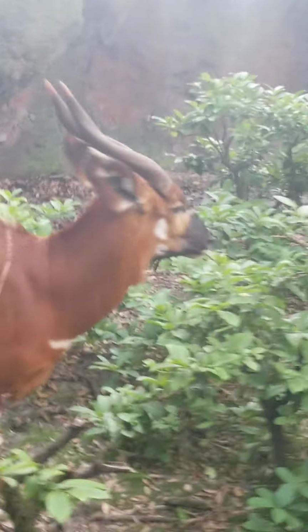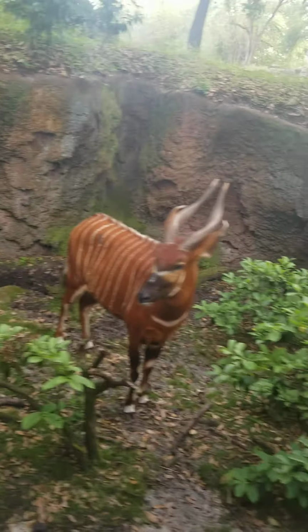Now coming up on the right hand side, there's going to be some bongos over here as well. Bongos have a really pretty color on the road. They're also nicknamed the ghosts of the forest. It's rarely ever seen out in the wild, so it's pretty cool to see today. Now, both males and females have horns on their heads that are kind of curved towards their backs instead of sticking straight up. That allows them to run through the forest without getting the horns caught between the tree branches or the bushes.